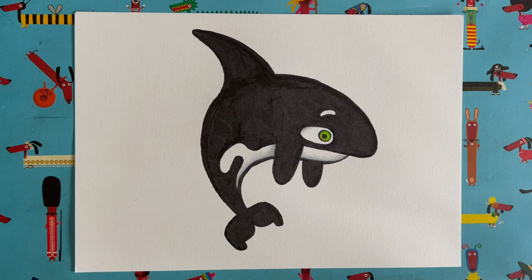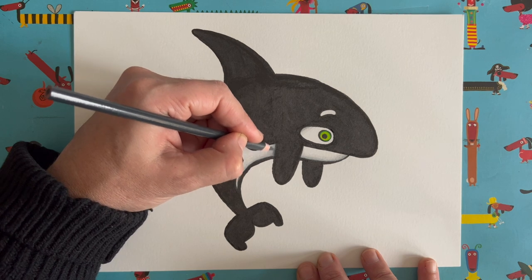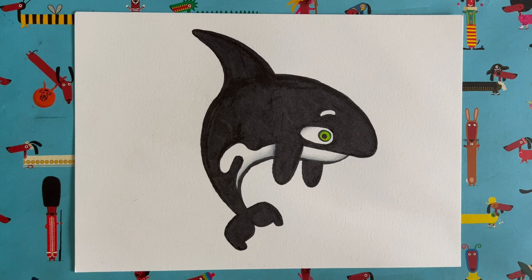In fact, I've got an even darker grey somewhere. Let's have a look at this. It's almost black, in fact. I've got so many pencils over here that you can't see. But I'm just going to put a little bit of dark grey in there just to lift. There you go. It just lifts that fin slightly forward from the rest of our whale's body.